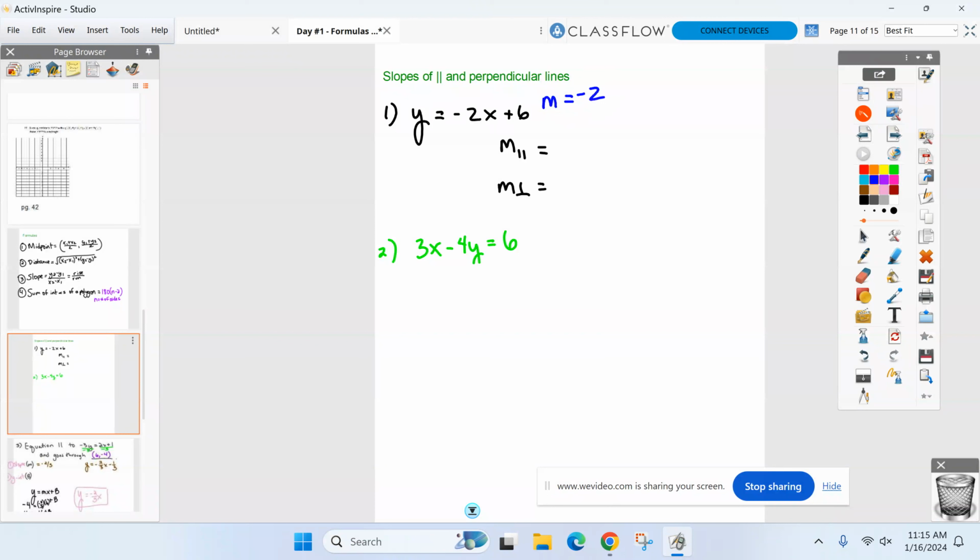So what's going to be the slope of any line that's parallel to it? What's the relationship? Welcome to review. Zeev? Also equal to negative 2. Slopes of parallel lines are equal. What about a perpendicular line? I have to do the negative reciprocal.